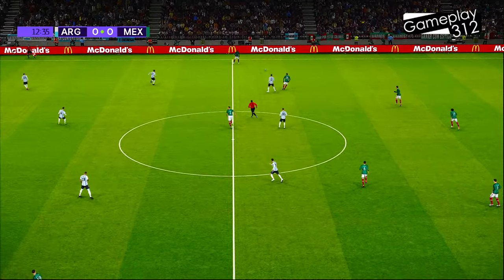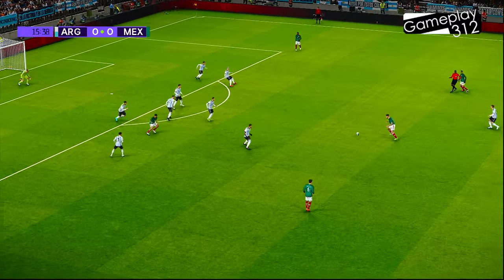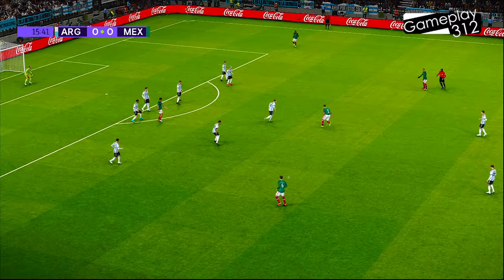Out towards the right wing. Quarter of an hour played. No change to the score. 0-0 it remains. Now that is tidy, really tidy. It's Moreno. Spread out to the left. Here's the return pass.